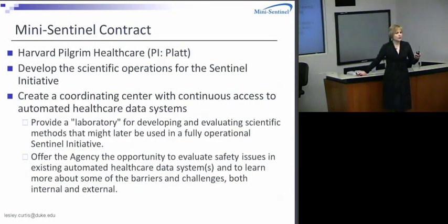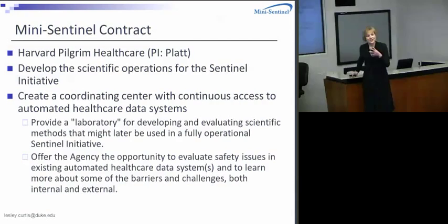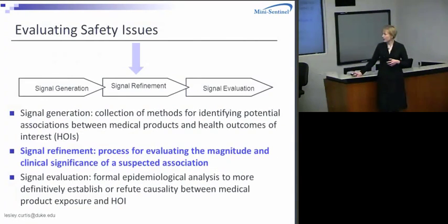So they didn't just want this to be about methods development, but they wanted to be able to use these data to answer questions. And they also wanted the coordinating center to educate them, FDA, about how better to do this kind of active safety surveillance work. So there's this educational component, answering questions, developing a system, a lot of things rolled up into this contract. So what do we mean by evaluating safety issues?